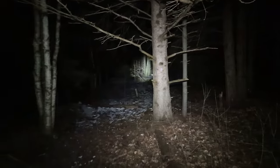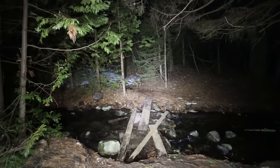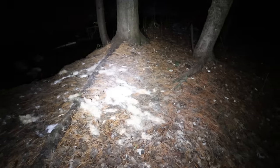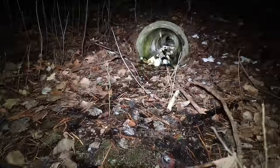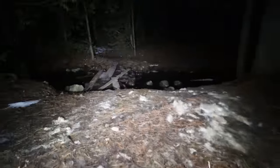I'm not seeing anything this way. Our point is actually right across this bridge. I don't know what that is. That's weird. Sawdust? Animal fur? I really don't know. That's weird. Little thing here. Anything in there? Just garbage. All right, let's continue on to the point.